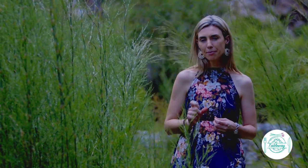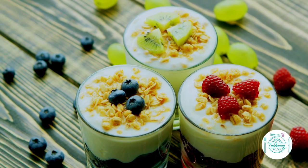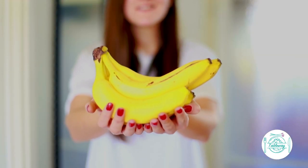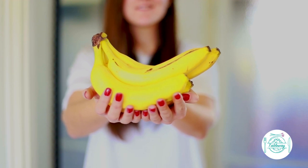Prebiotics should not be confused with probiotics. Let me explain the difference. Probiotics are beneficial bacteria found in supplements and food, like your sauerkraut, your kombucha and yogurt. While prebiotics are food for these beneficial bacteria in your gut, and come from types of carbs that humans can't digest. In other words, the beneficial bacteria in your gut eat this fiber.